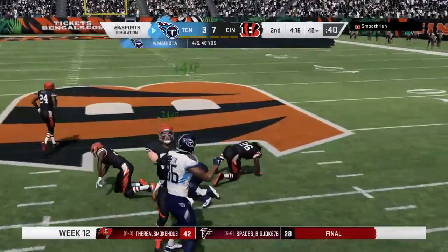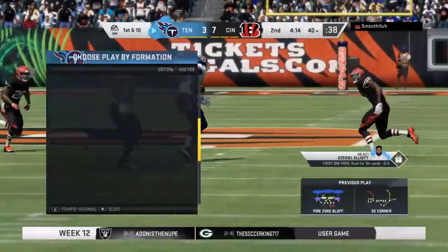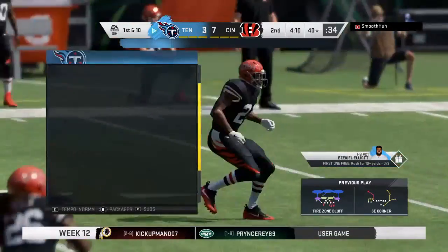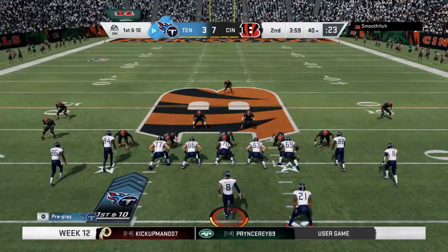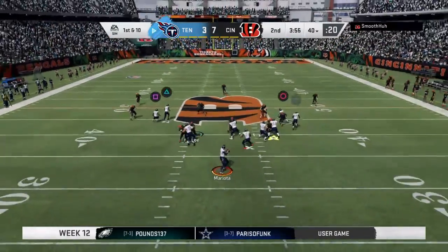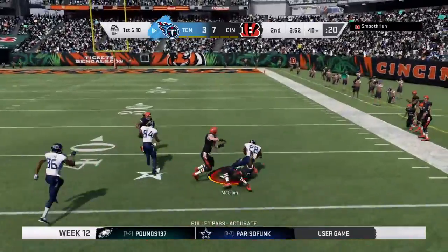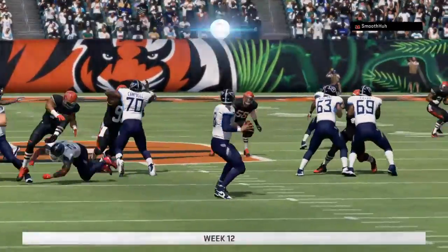On 2nd and 11 now, Mariota. And he's got his big tight end over the middle, complete. Tennessee getting the first down on a big play of 18 yards. Well, that tight end position, it just seems to continue to evolve every year in the NFL. Yeah, you're getting really terrific athletes. A lot of them maybe were wide receivers at one point. They continue to give you speed, great hands, and big bodies, which make them excellent targets for quarterbacks.